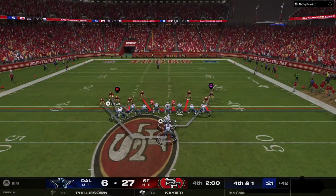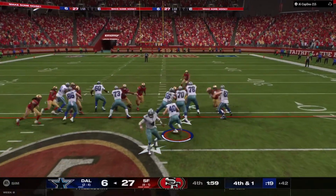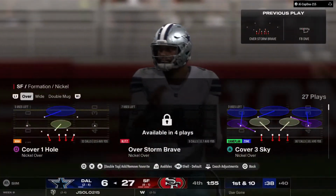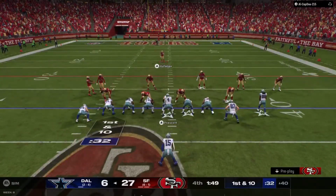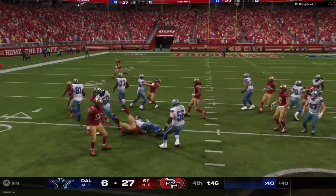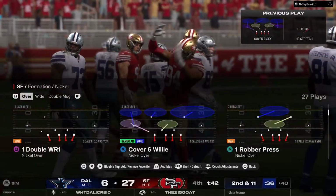Only need a yard, and it's fourth down. Needing the tough yards, they'll go with their fullback. And he's going to have a Cowboys first down. Well, that was a tough couple of yards to pick up, but they convert on 4th and 1. Here's Elliott, and he's fighting to try to get back to the line of scrimmage, but will not do it. This is going to be a loss of a yard.